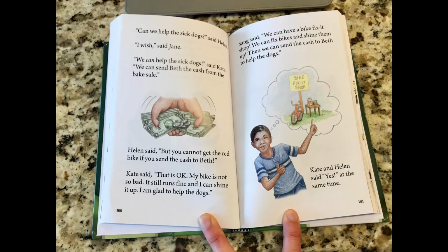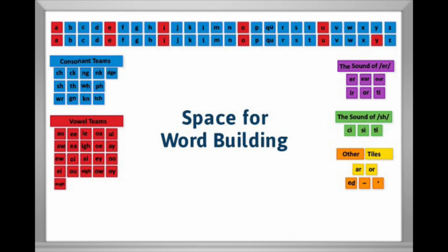Next, I really love how it is a multisensory program for your child. So not only are they reading the words, but if you've looked online, there's a link down below at their website, there's a whiteboard with letter tiles that you can get to go along with the program. So it gives your child the opportunity to take letters and build words and manipulate them, so they've got that whole kinesthetic thing going on.